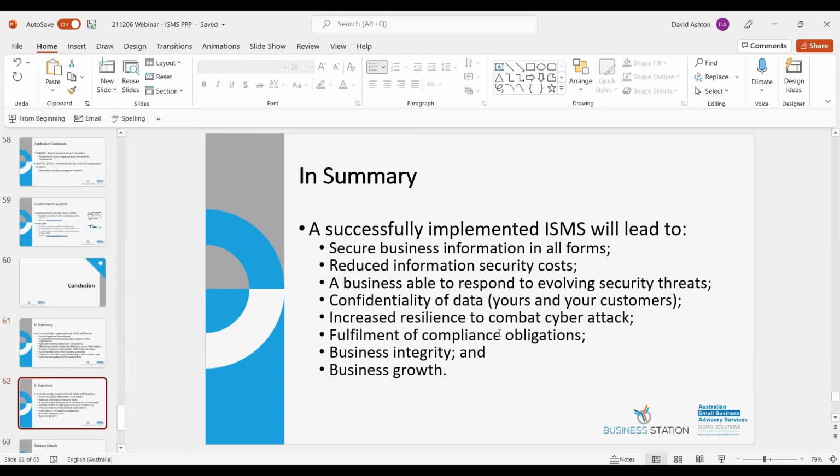And as a result of implementing that successfully, it will lead to, in my view, secure business information in all its forms, whether it be paper, electronic, or other. I think it'll lead to reduced security costs, because you will have those good internal controls in place, and certainly the costs of any breaches. I think your business will be able to respond to evolving security threats, and there's always something new coming out that you need to be across.